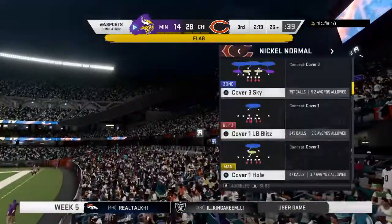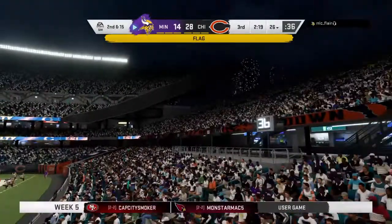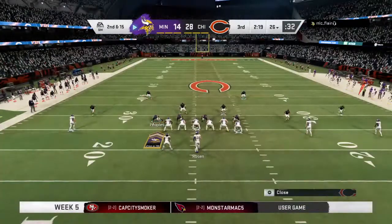And that'll be accepted, of course, and that moves them back 5. And that false start penalty certainly not helping their cause here. Second down and long.